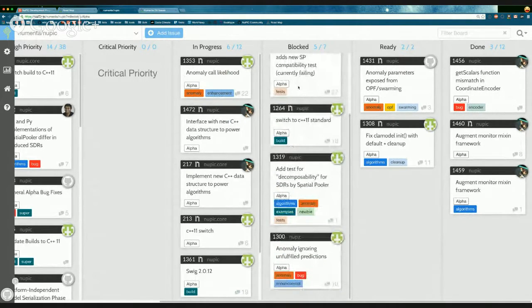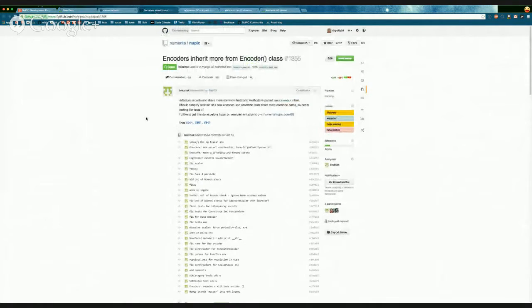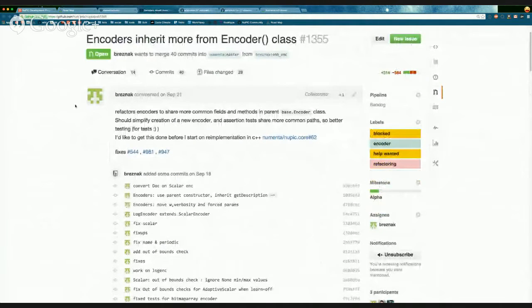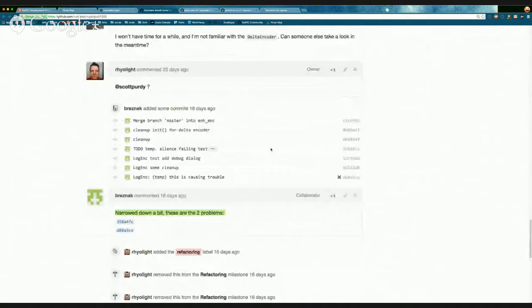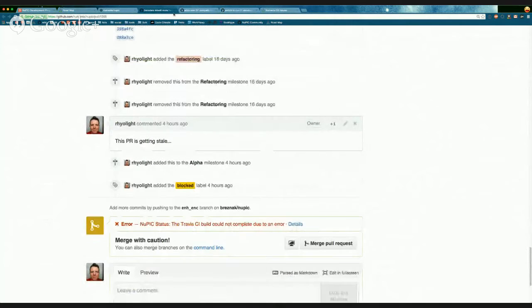Now we also have a bunch of blocked issues. Most of these, well, the first few are PRs. I at least want to run through these and identify why they're blocked. Here's one: encoders inherit more from the encoder class. Another one by Mark. The issue here is the build is failing. So this is in Mark's court, although he doesn't know how to fix it. He's tagged this with help wanted, hoping someone will come along and help him out. It's an open issue just sitting there not building, and hopefully somebody might take some interest in it.